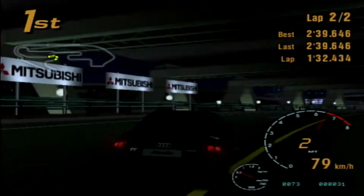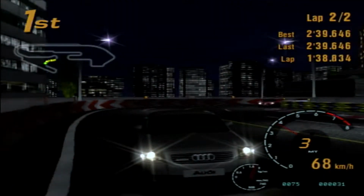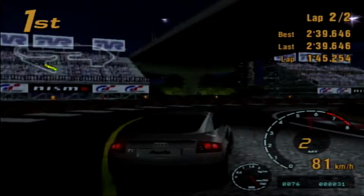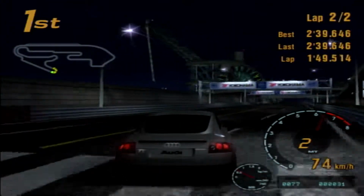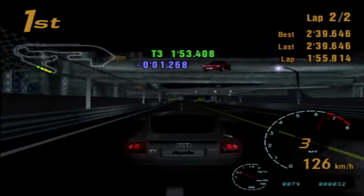Come on, wheel spin. Thank you for wheel spinning. Out the corner. Ow, that's a wall. Go, damn it! I refuse to be overtaken. I'll ban myself.